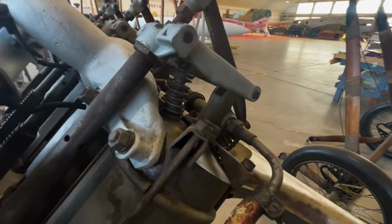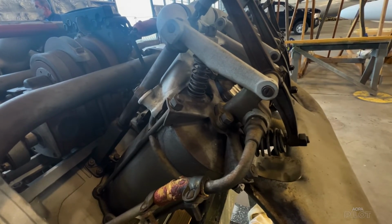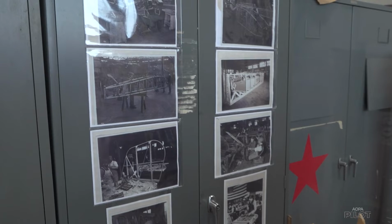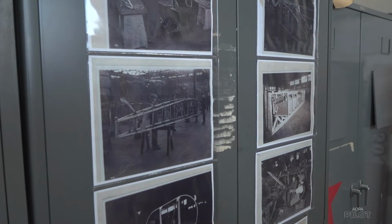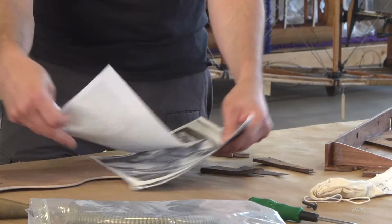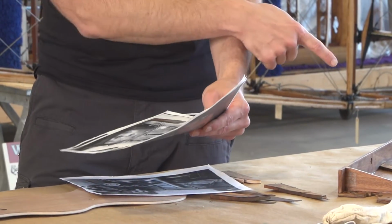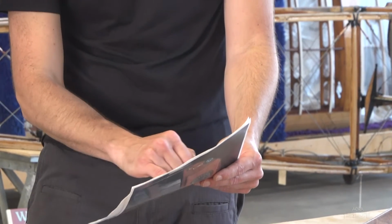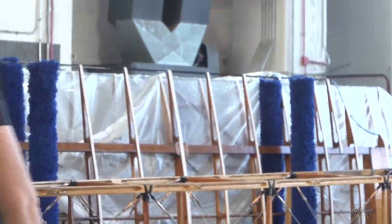When we find out what airplane we're going to be restoring, my first step is to go down to our archives division, and I kind of collect everything that we possibly have about a certain airplane, so like a JN4D. I get all that information and I can start to sort through it and see what is going to be valuable for me. Usually the most valuable is period photographs, because those you can really kind of trust that that's what this airplane is supposed to be.